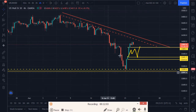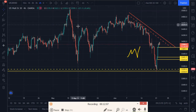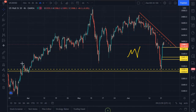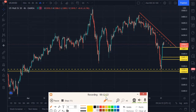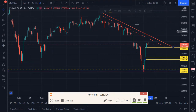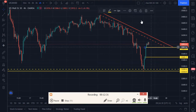So on US30, it's quite simple at the moment. Why? Because we had this support here, the market bounced back, but we also had a resistance here. So what do we do? Let's zoom in on that. Let me remove these so that you can see what you can expect. If you bought, it's time to relax.